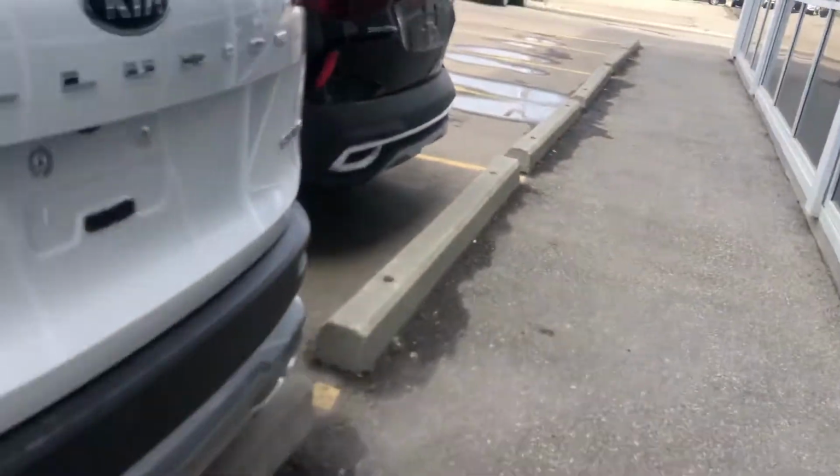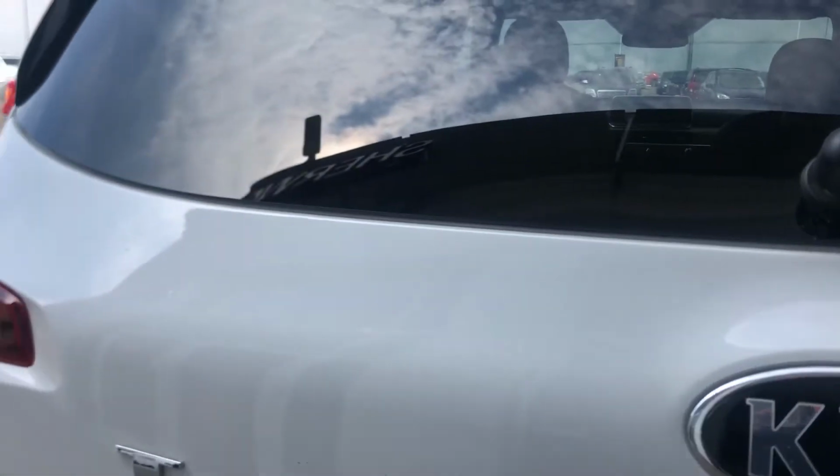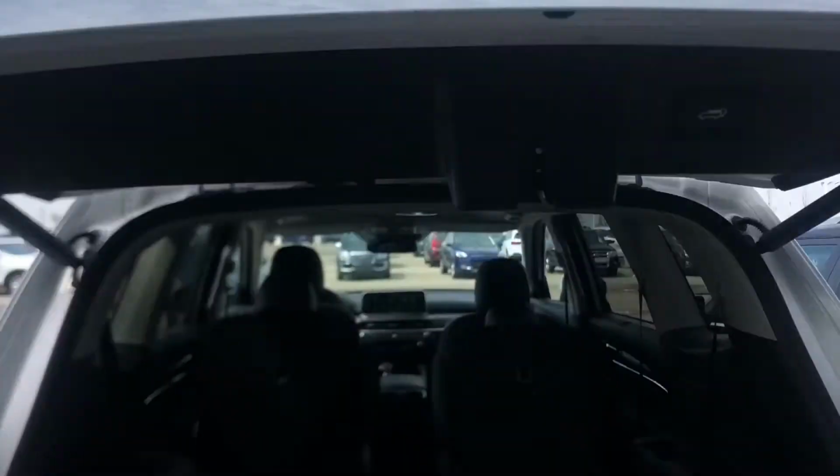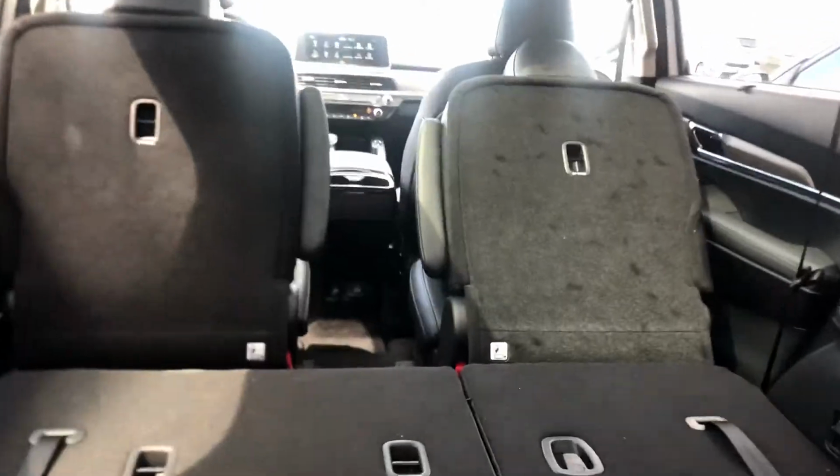Really great option there. Like I mentioned, you do have a smart power lift gate. If the car's already on, you can just push the button right there underneath the trunk, lift up right by the backup camera, and you can see you have a lot of room in the rear of the vehicle if you have the third row folded down for storage.